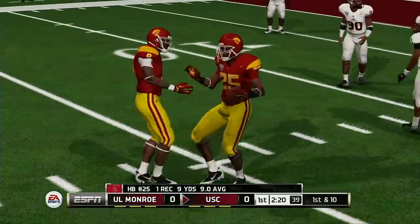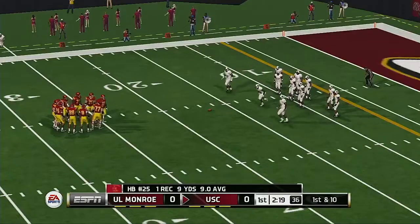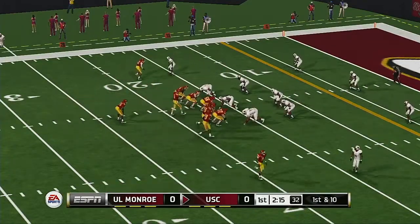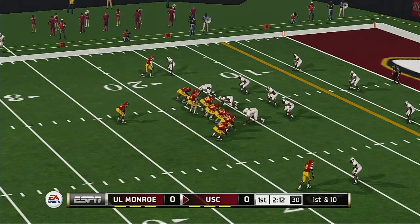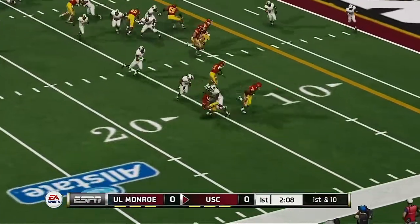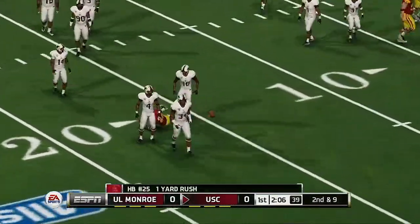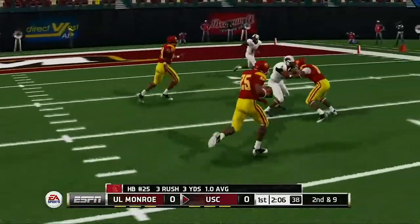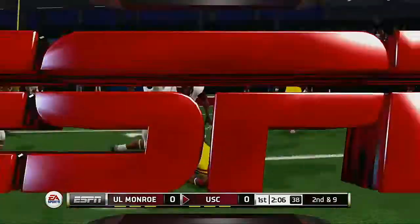I'm not sure if the back was his first option, but he got him the ball, and he was able to make something big happen. And this play is number 8 on the drive. Gives it right side. A 2-yard run by the halfback. That's good for a gain of 2 yards. That brings up 2nd and 9.